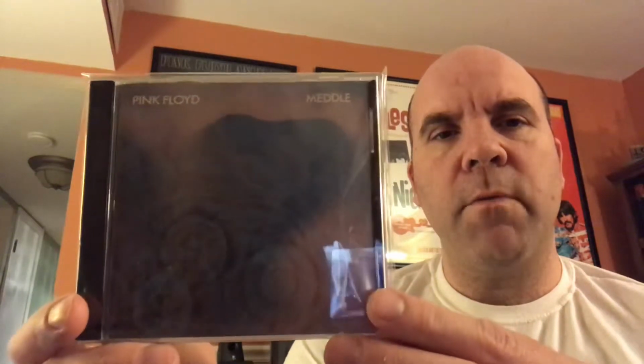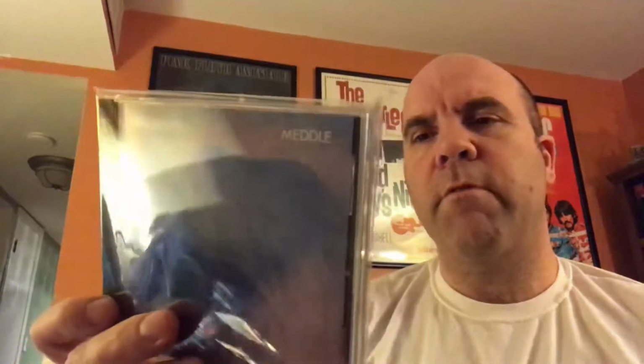This is the album Meddle, which has the Pink Floyd name and the title on it. And I noticed that the fonts for the cassette and the vinyl and CD are all different. Where it says Pink Floyd and Meddle, the fonts are very different for whatever reason. And this is the '94 remaster, which is more faithful, I think, to the original British album artwork.